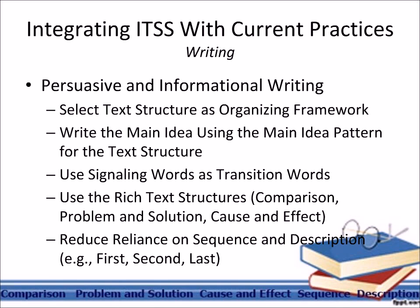Reading and writing go hand in hand. Reading comprehension is required before students can actually write either a persuasive essay or an informational essay. And writing is a way of externalizing what the students have within their memory structures. So reading and writing go hand in hand. In our case, we are recommending that students learn how to write persuasive and informational writing by first selecting a text structure as the organizing framework for their writing, and going ahead and writing a main idea, using the main idea pattern to outline the writing that they're going to be doing, to use signaling words to transition their paragraphs, and to use rich text structures such as comparison, problem and solution, and cause and effect.